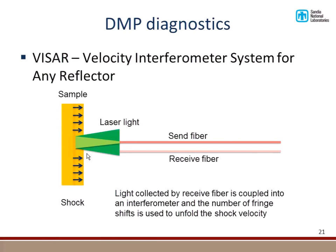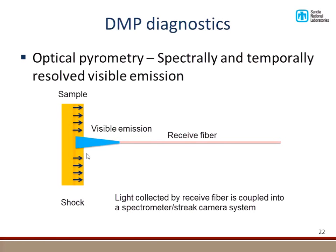the shock velocity. Another measurement that we would do on these experiments, and this is actually something that I'm more involved with, is optical pyrometry, which is essentially just spectrally and temporally resolved visible emission. So it's light coming out of the sample. The light gives you some information about what the temperature is based on what the spectral characteristics are.